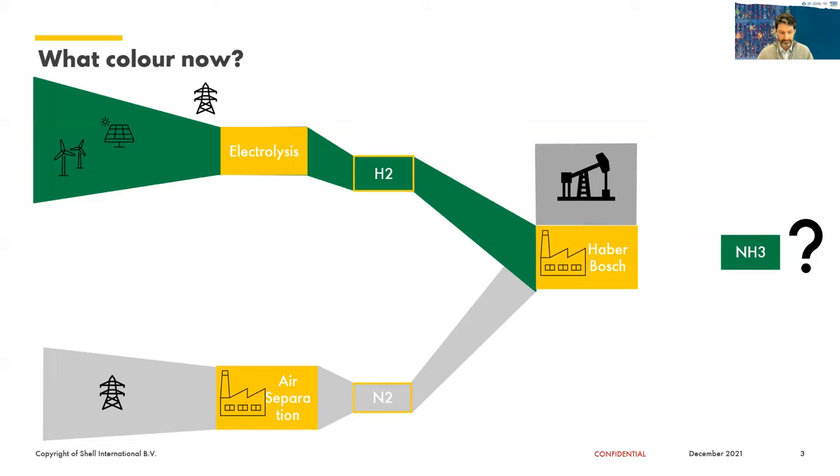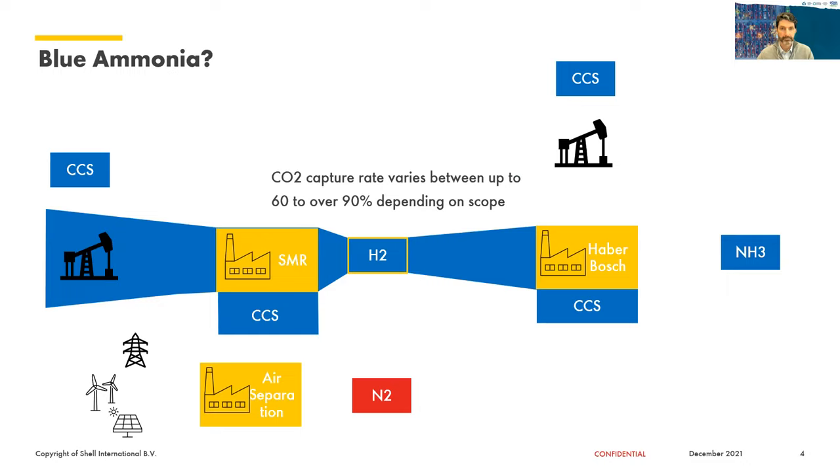What is the understanding? As you go to the next slide, you also have blue ammonia. Blue is associated with a fossil fuel where you're actually capturing and storing the CO2 emissions associated with the process. So you could go via the SMR process and basically capture the CO2 coming in the syngas, or you could also capture the carbon which is associated in the flue gases. And depending on the scope of your CCS, the capture rate could be up to 60% or over 90%. And clearly that is all then covered as blue, but the impact you have on your actual greenhouse gas emission will be very, very different.